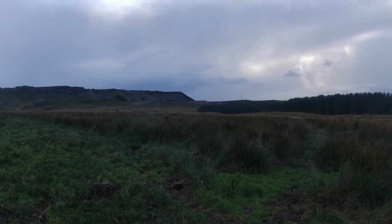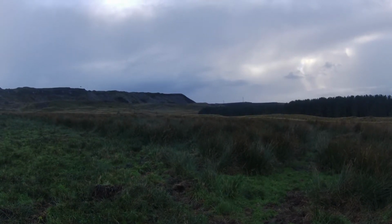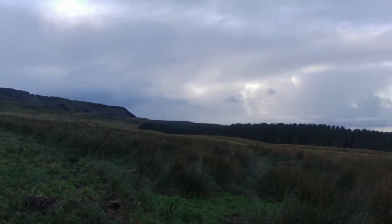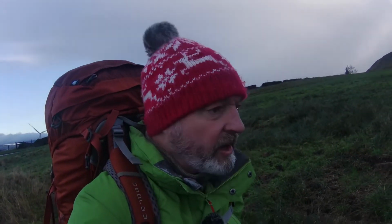And just over the brow there's like a ruin of maybe some old farmhouse or something, so I'm going to have a look over there and see where I want to camp tonight. I've got about an hour or so before it goes dark, before the sun goes down. So I'll talk to you in a bit.